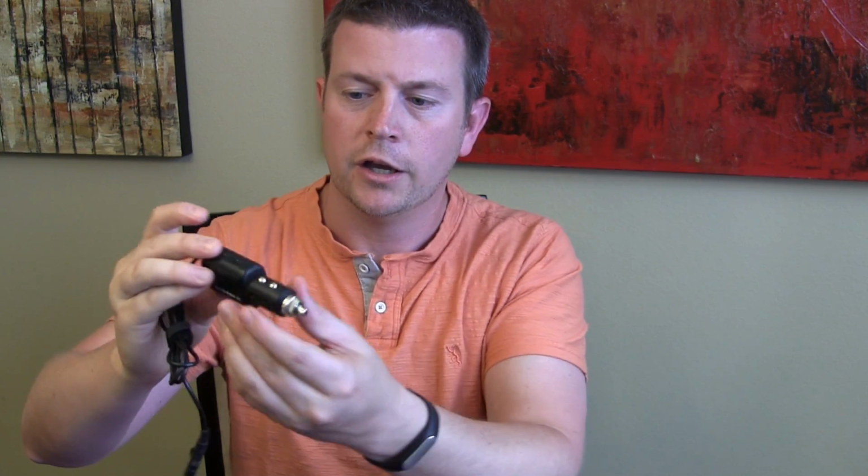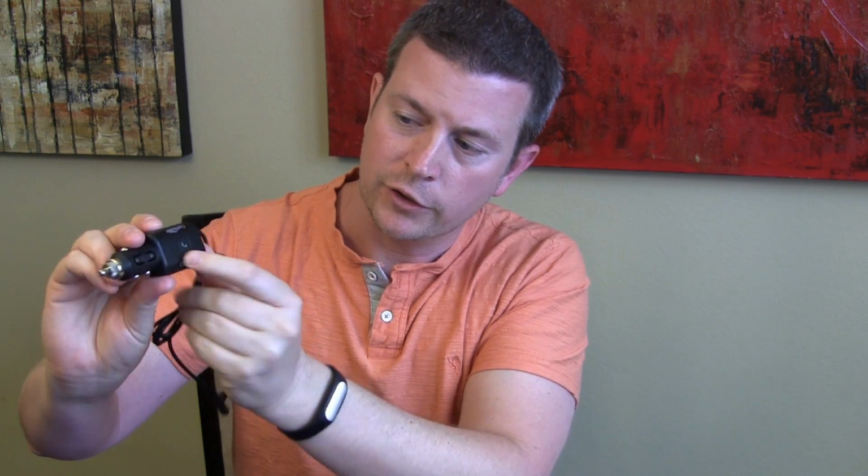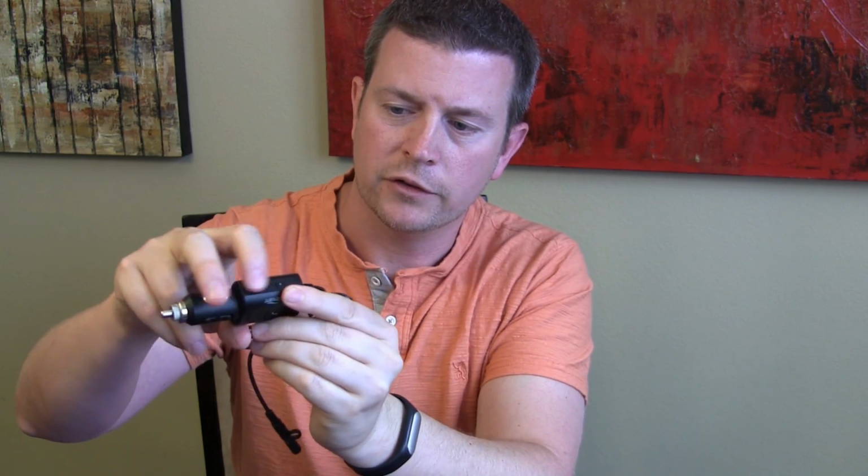Same thing with the Car Chat Plus by CoolStream. Your controls on this one are on the device. You have a button here, and you have the two buttons on top here. But this obviously has to be plugged into your cigarette lighter, and that's where the controls are. So it depends on where that cigarette lighter is on your car, and is it easy for you to get to those controls.